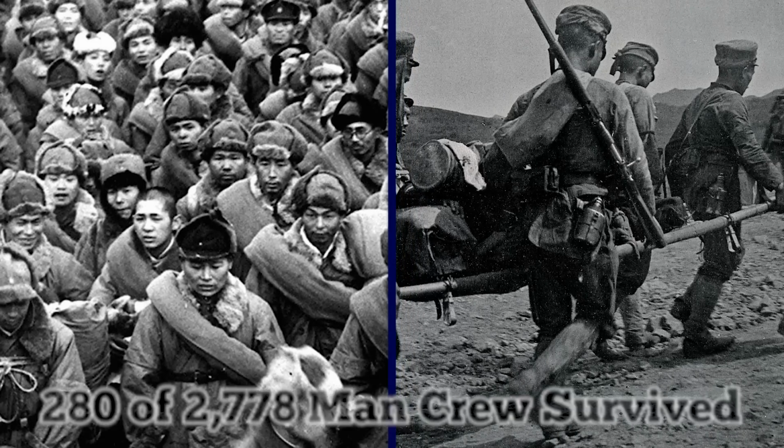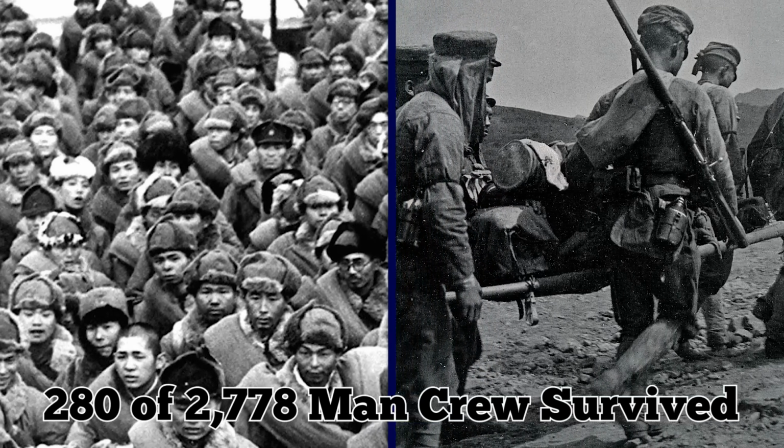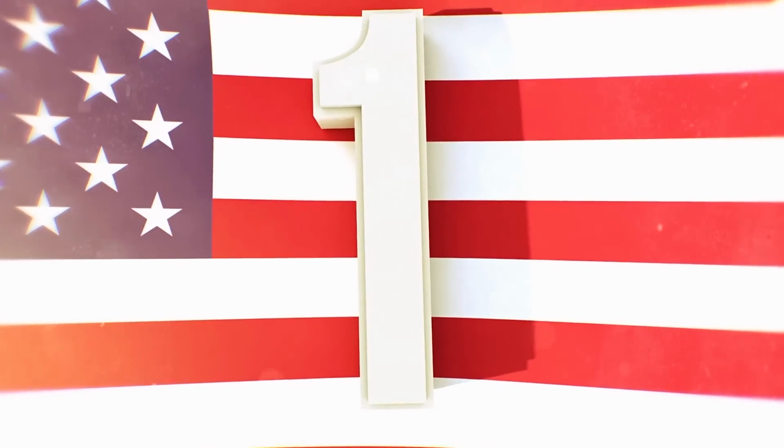Only 280 members of the ship's 2,778-man crew survived.